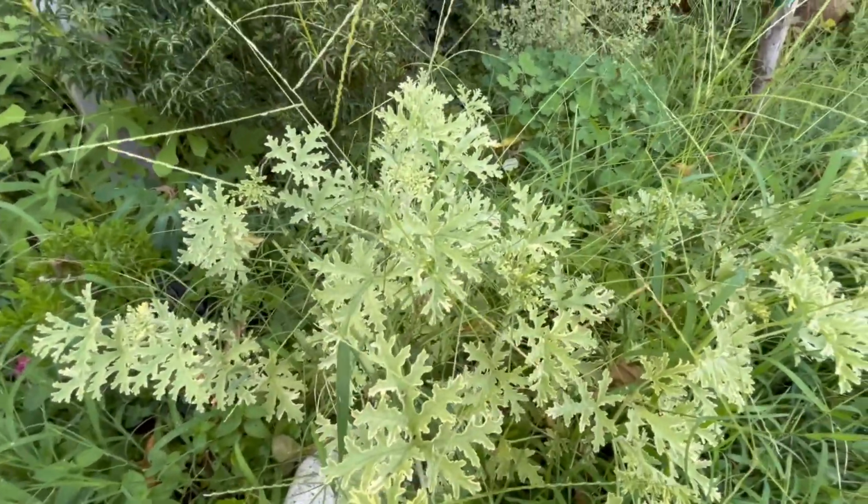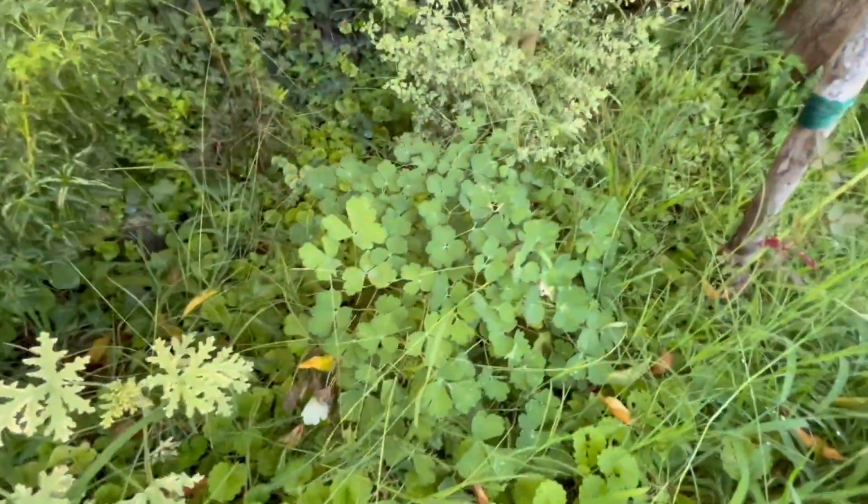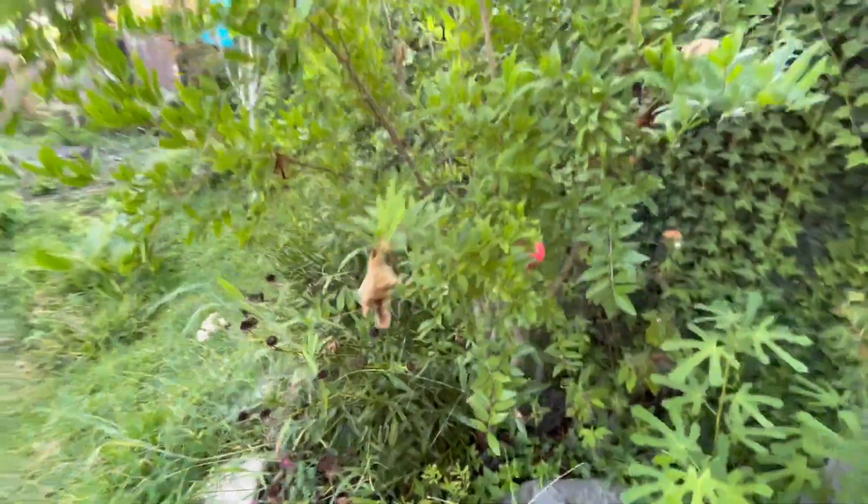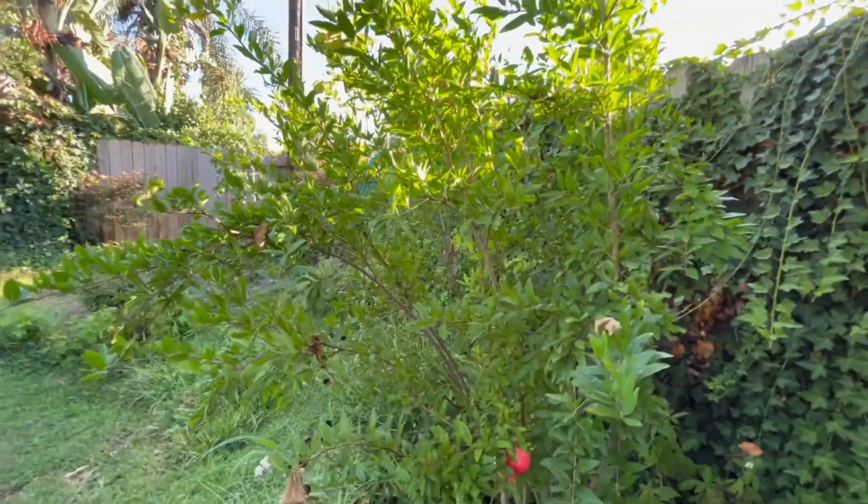Variegated scented geranium. But take a look at that columbine back here. That's done really, really well. Pomegranate.